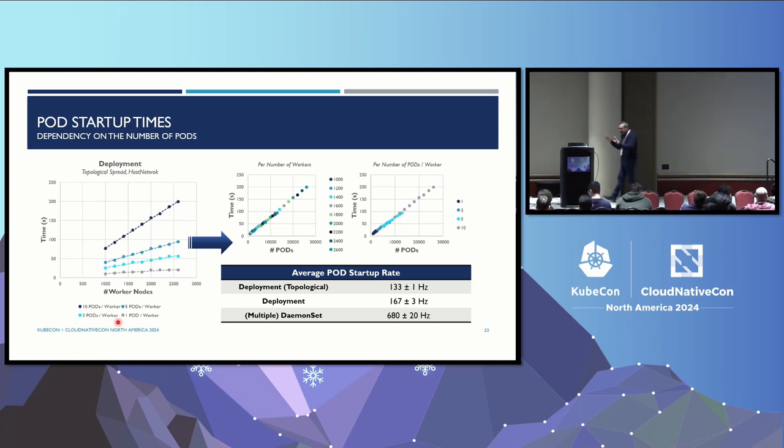And the two plots that you see are actually the same. They just use different colors: on the left to group the data referring to the same number of working nodes, and on the right to group the data referring to the same number of pods per working node. And if we assume that this linear correlation is correct, then we can use all the data that we took to compute the average pod startup rate, just fitting the data with a straight line. And you can see clearly that the most demanding deployment, the topological spread, is around 133 Hz, and we reach almost 700 with the daemon sets.